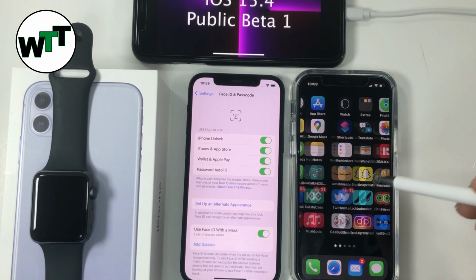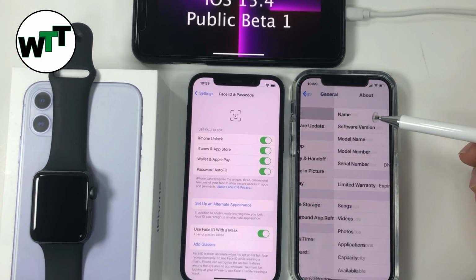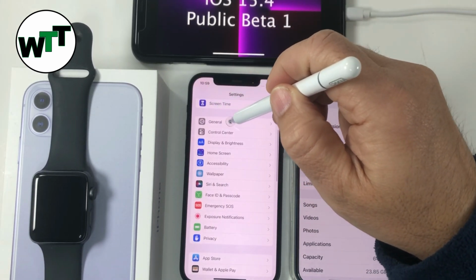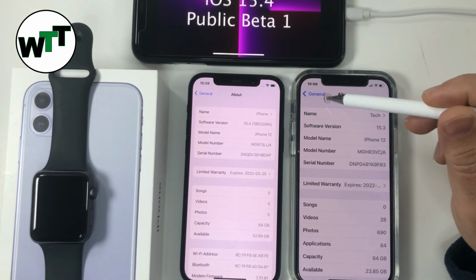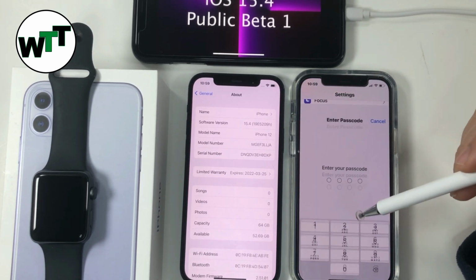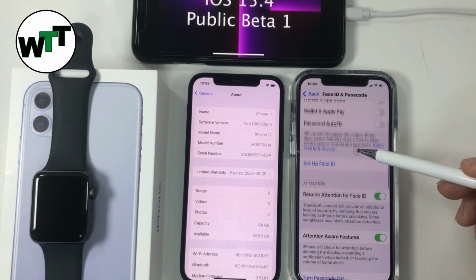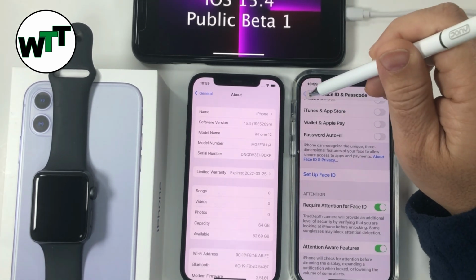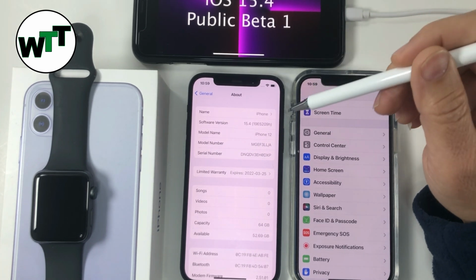And it's not available in older versions. This phone I did not update, as you can see here it's 15.3, and this one is 15.4 beta 1. It's not available in 15.3, or you can go and check. If you go to Face ID and Passcode, you see, Face ID with a mask, you cannot see it here. So that's a cool feature Apple added, and I'm sure you guys will love it.